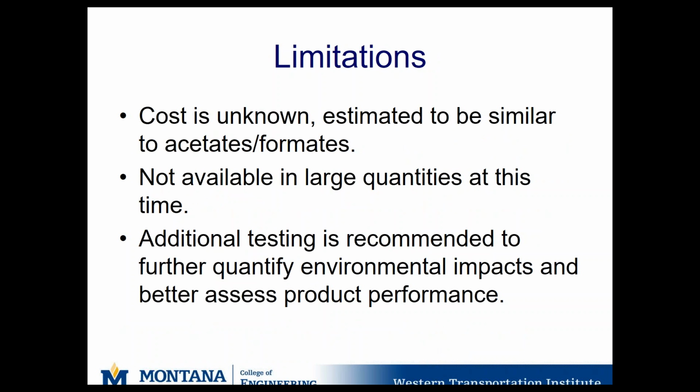At this time, there are some limitations with this product, and partly cost is unknown. It's estimated to be similar to acetates and formates, but again, until production is scaled up, they won't know. Because production has not been scaled up, it's not available in large quantities at this time. But again, that could change quickly if the market drives the need for it. And we recommend additional testing to further quantify potential environmental impacts, but also to better assess product performance.